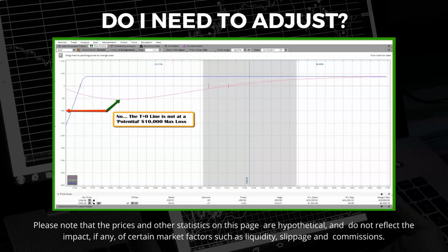No, the T plus 0 line is not at a potential $10,000 loss. We do not need to make an adjustment. Could we exit this trade if it got down there? Well, sure we could. This is where our gain is. We're up $1,000 in this trade. Could we take that profit? You sure could. There's no reason that you have to stay in this trade all the way to the 45 days. If you're comfortable with the $1,000 and you think, well, we're headed into a very turbulent time where volatility could kick up, there's no harm in taking a $1,000 gain. There's no problem with that at all. So you get the choice.